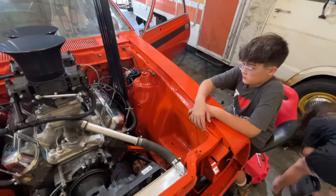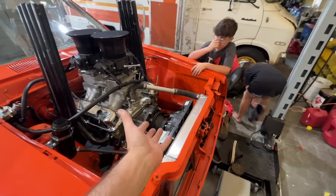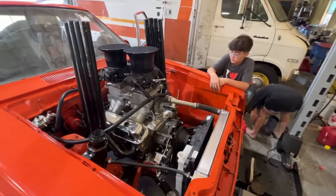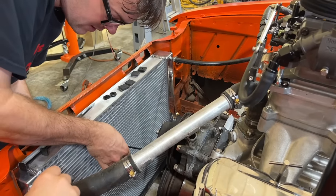I really don't have enough experience with methanol. Well, I have no experience with methanol to know how much cooling it needs. I mean, this is a 3-core Frostbite radiator, which is good. I could probably put a bigger fan on it, but with the methanol, I don't know how much it needs, really. You go in between the cores, so you have to go in the fin part.